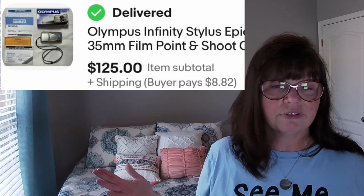Okay, next is one of my favorite pickups. So this was an Olympus Infinity style point and shoot type camera. I picked this up at an estate sale for only $5. It worked perfectly because I did get burned one time when I picked up a camera, and then I put in the batteries and it all lit up, but I didn't read the code, and the code was saying error. Something was wrong with the motherboard. So this one I checked, and this one was a go-ahead.